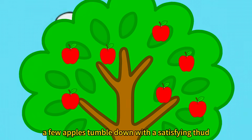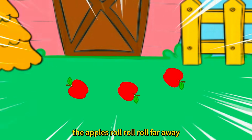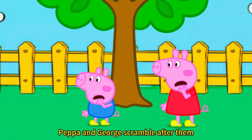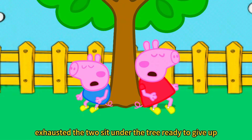A few apples tumble down with a satisfying thud, but instead of landing in their hands, the apples roll, roll, roll far away. Peppa and George scramble after them, completely out of breath. Exhausted, the two sit under the tree, ready to give up.